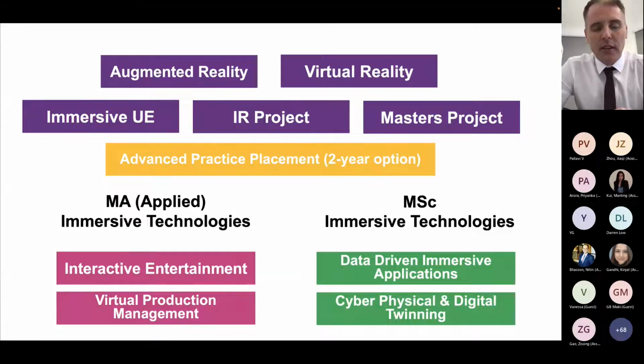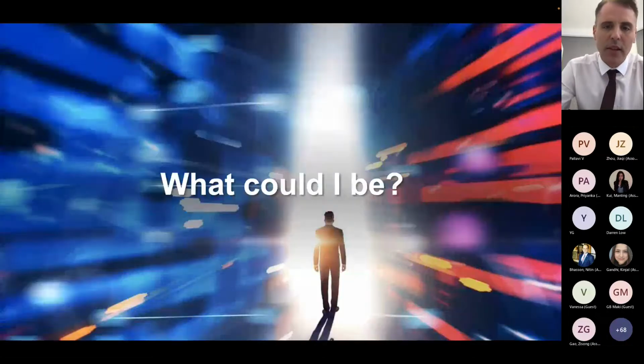Through the distinct differences between the MA and the MSc, though, we look at very much two different focuses. One is around the application of the technology in the MSc, and in the MA, it's very much about how we design these experiences and engage with audiences.